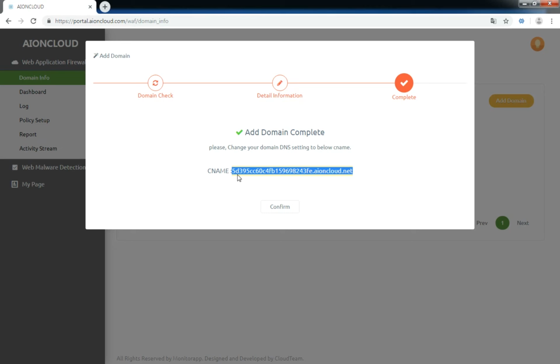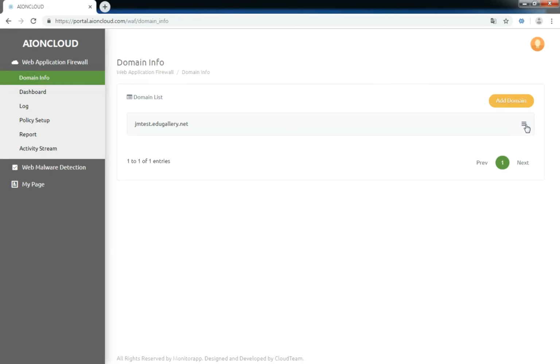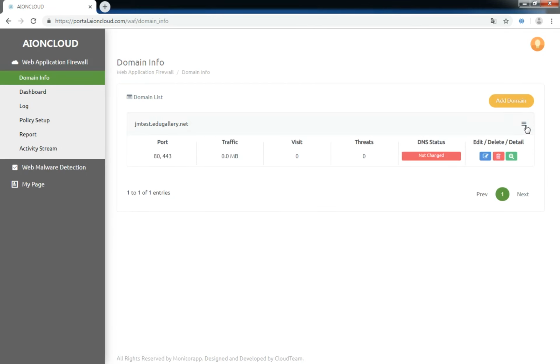So this is the important thing here. As you can see, please change your domain DNS setting to the below CNAME. So you copy this one and you change your DNS setting. Once a domain is added and then you change your DNS setting here, it will show this DNS status. Now this is not changed, but suppose I change it here, and usually a DNS setting change takes 7 minutes, I guess, but it doesn't take a long time actually.